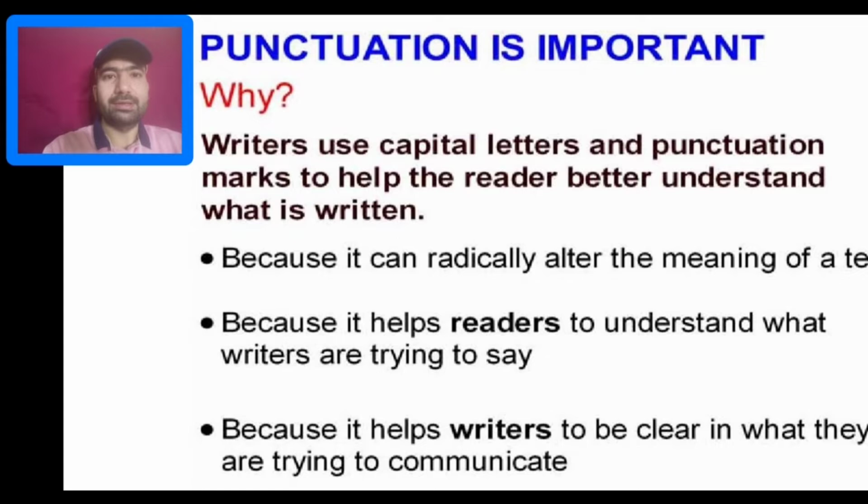Because writers use capital letters and punctuation marks to help the reader better understand what is written. Because it can radically alter the meaning of a text. Because it helps readers to understand what writers are trying to say. Punctuation helps writers to be clear in what they are trying to communicate. So we can conclude that punctuation marks can drastically change the meaning of a sentence if they are misplaced. Once they are misplaced, the meanings have changed and readers are not communicated with clearly.